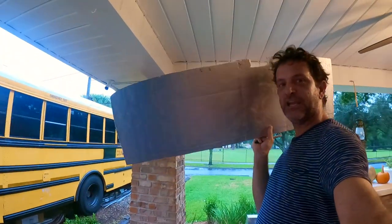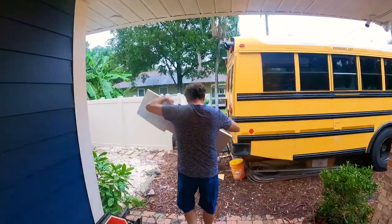So we talked about the shape and design of my roof template, and we've come up with the simple way to get the bottom shape.